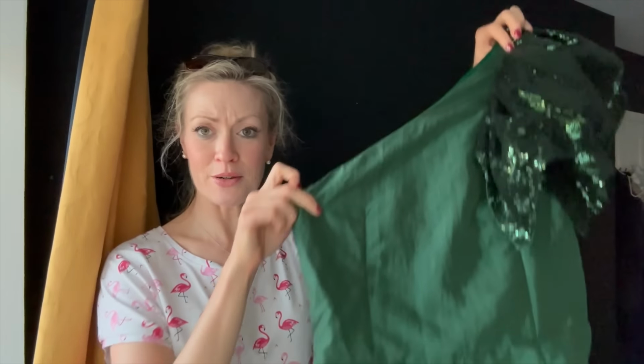Then obviously frocktails dress. So here it is again. So I'm going to pack this somehow because it's rather large. So here is the dress. And then of course I've got the matching bag, which I love.